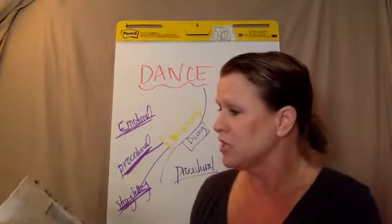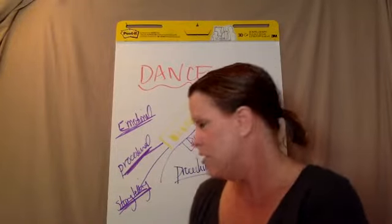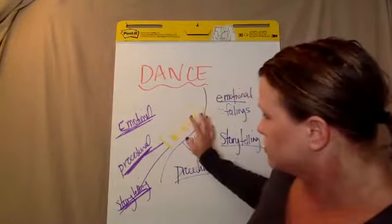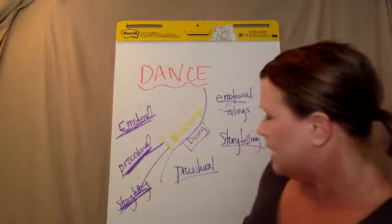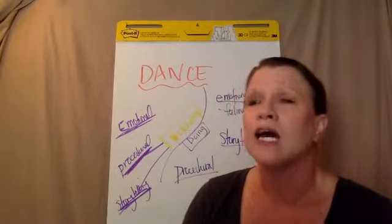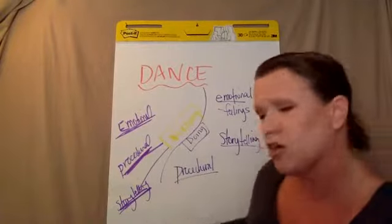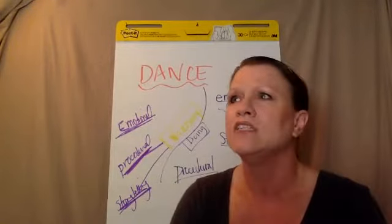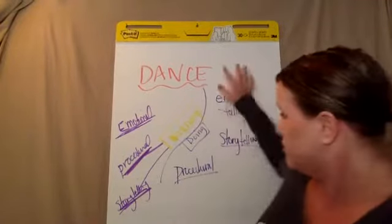I think I covered actually everything that's in here. But for the most part, there's doing dance, there's watching dance. There's also teaching dance, which is doing, but in a more procedural or choreographed kind of way. It's a way of teaching someone else all of these pieces.